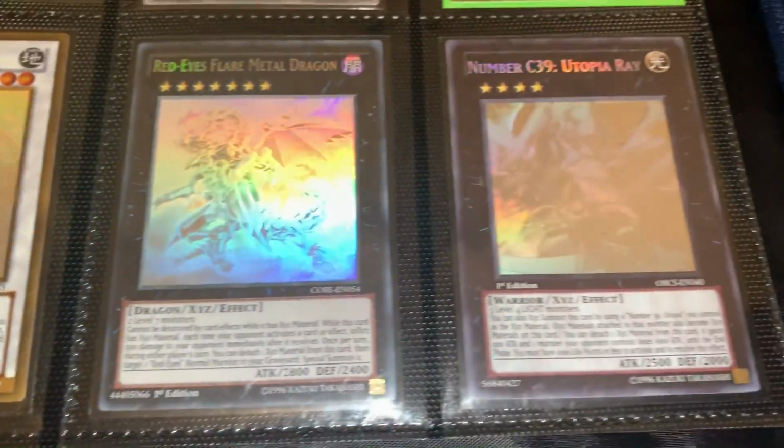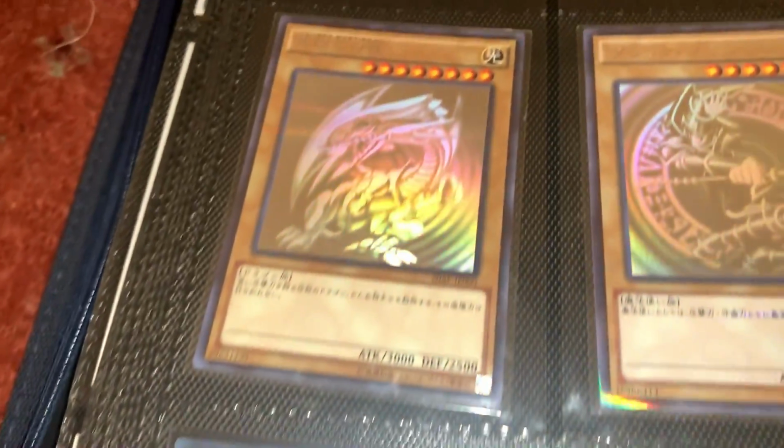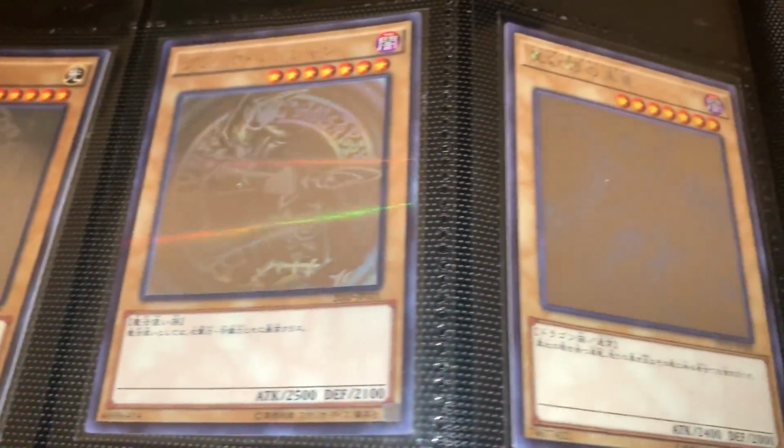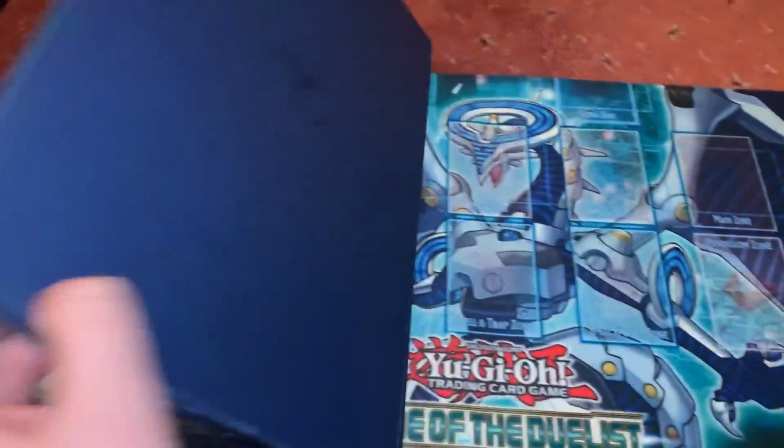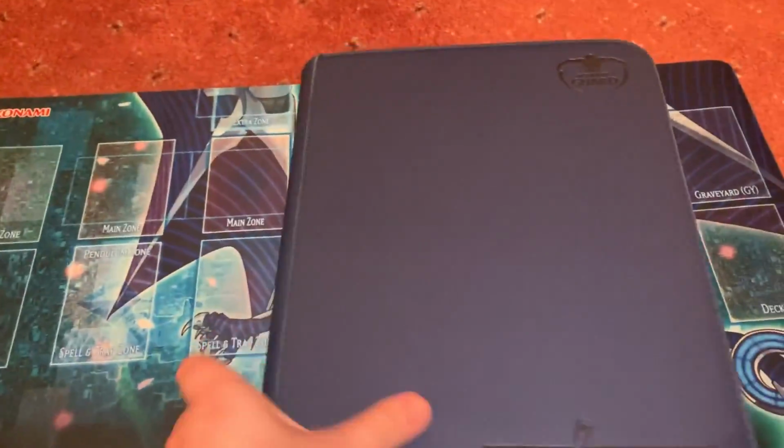Some of them do have a couple nicks in the corner, like that Majestic Red Dragon's quite bad condition, but my favorite is the Japanese cards, the original art Blue Eyes, Dark Magician, and Red Eyes. They just look so cool, man. But yeah, that's pretty much everything from the binder.